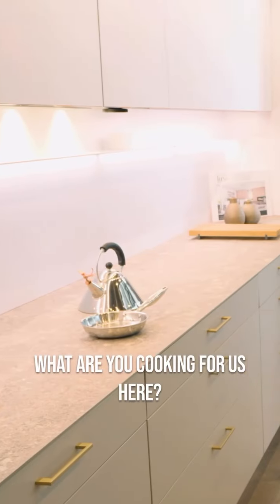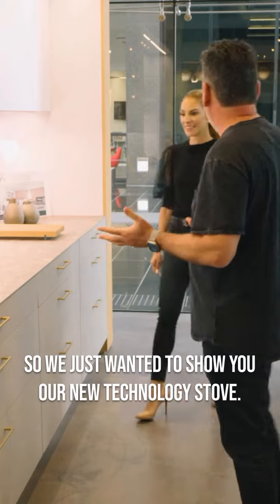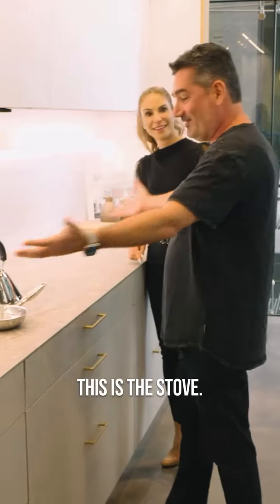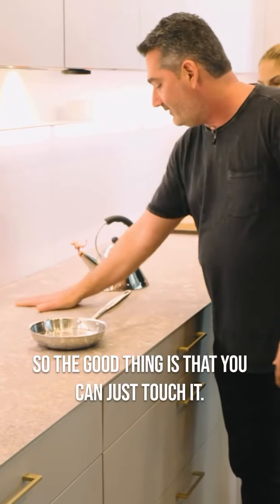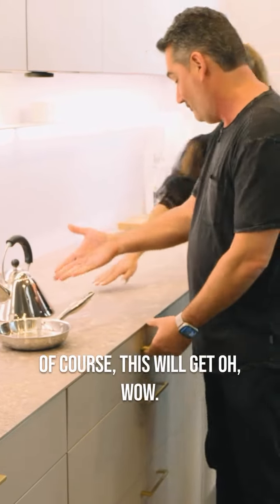What are you cooking for us here? So we just wanted to show you our new technology. Where's the stove? This is the stove. So the good thing is that you can just touch it. It doesn't get warm. Of course, this will get warm.